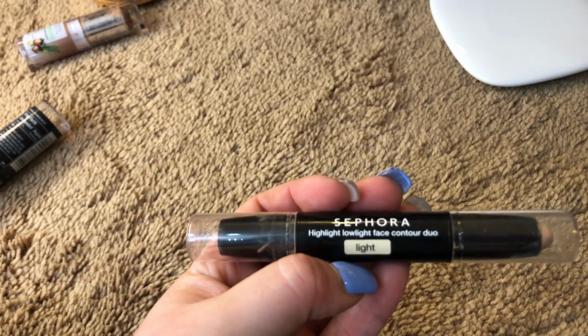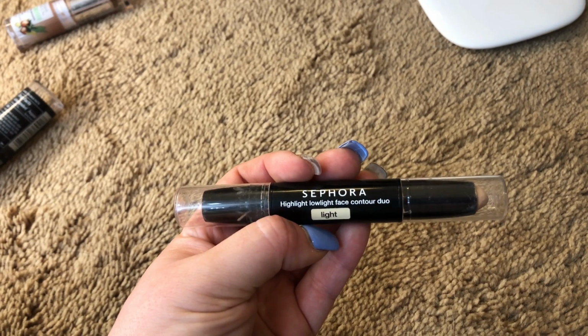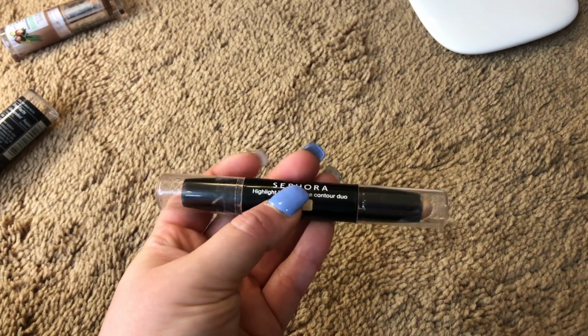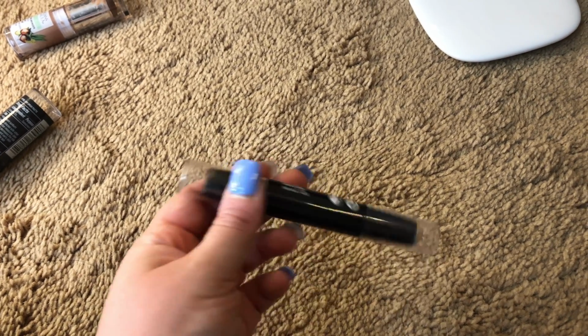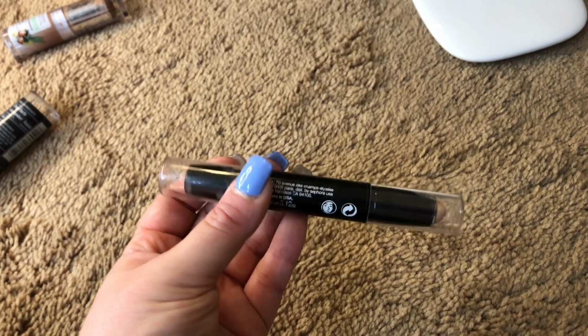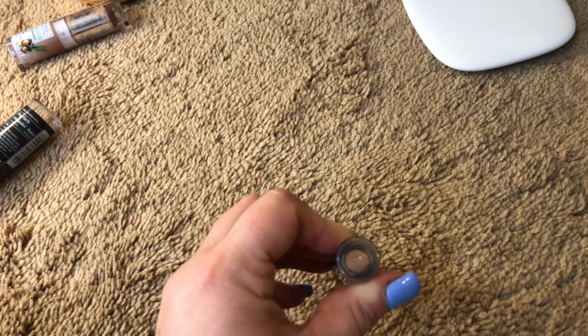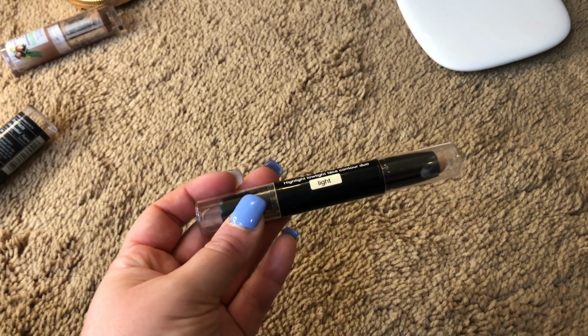I have this stick from Sephora. It is a highlight lowlight face contour duo. It has contour on one side and the bronze on the other. This has to be at least 3 to 4 years old. I am definitely going to toss this because it is expired and I haven't reached for it in at least 2 years. So I'm going to be tossing that.